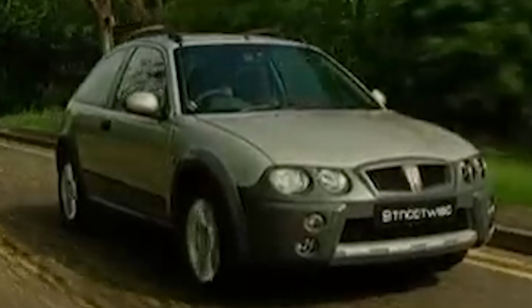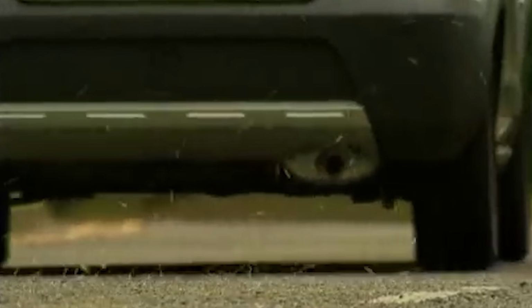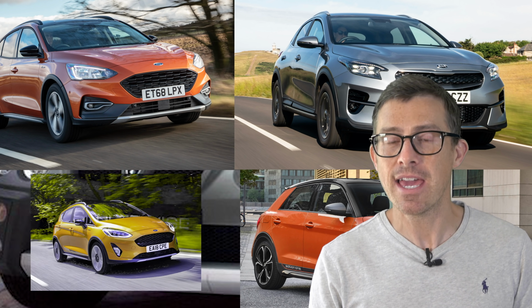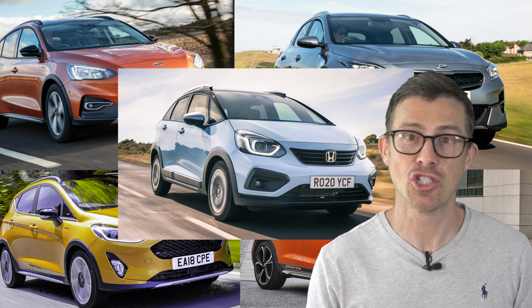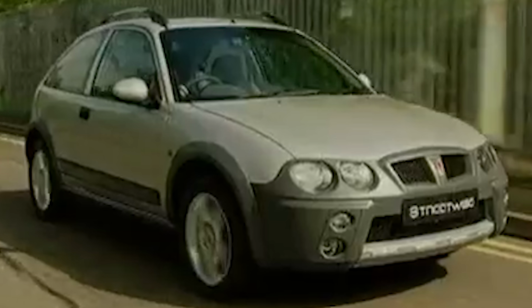No one back then really had a thought of building a chunky off-roady hatchback when it first came out in 2003. So its unpainted bumpers and jacked up suspension looked a bit weird back then, but it actually inspired a whole bunch of brand new cars that follow the same pattern. Think about it. The Audi A1 City Carver, the Ford Fiesta Active, the Ford Focus Active, the Kia Exceed, and the Honda Jazz Crossstar. There's loads of them nowadays. All that from Rover that was going bust at the time. I mean, who'd have thought it?